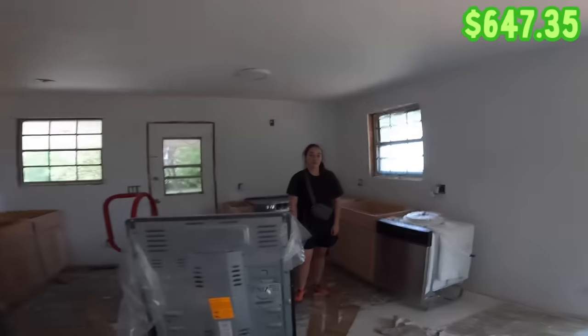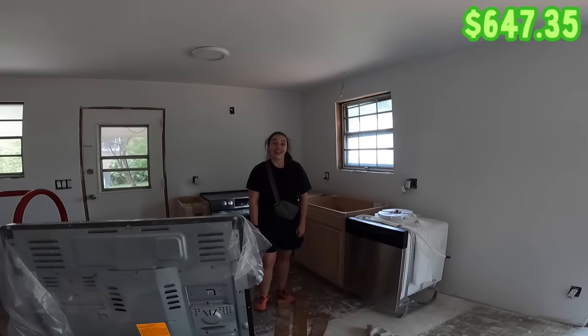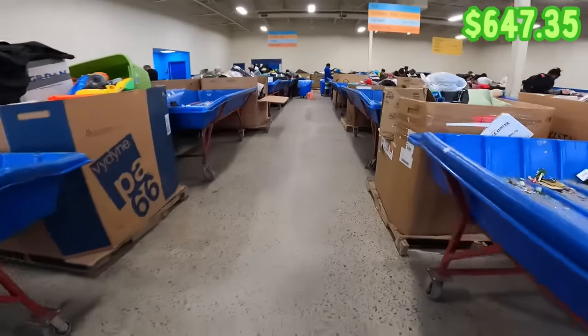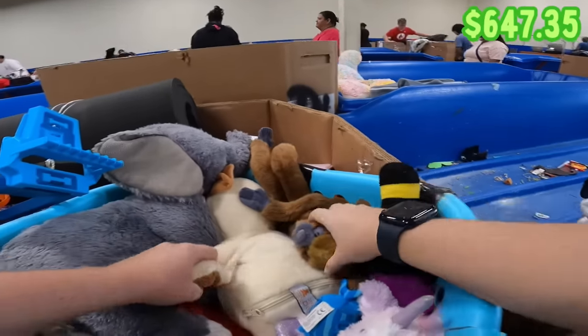So I think we should go ahead, head to the Goodwill bins. Yes, immediately. And see what we can find. Oh, me, sorry. See if you can find any plush today.